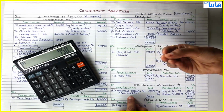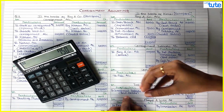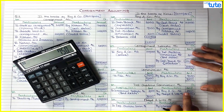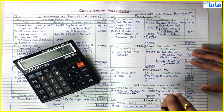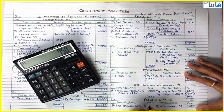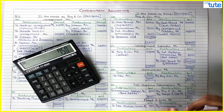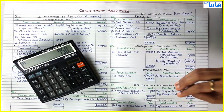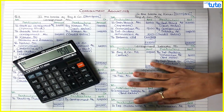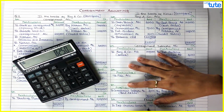So from the next period, either the consignee would be more careful about credit sales for better collection and lower bad debts loss, or the consignee will ask for more commission from the consignor, so that from the next period he does not suffer the loss. Okay. So to Del-Credere commission 750, and finally whatever the net profit is in the P&L account, you can assume this is the net profit, or you can say the balance in the P&L account will get carried forward. So the balancing figure comes to 9,000 minus 750, 8,250.